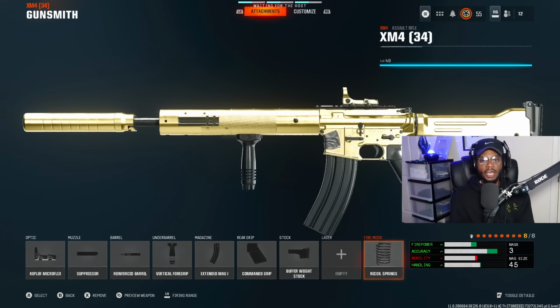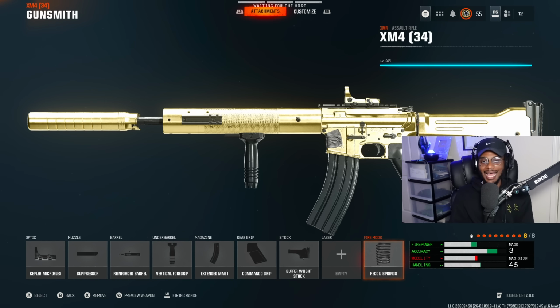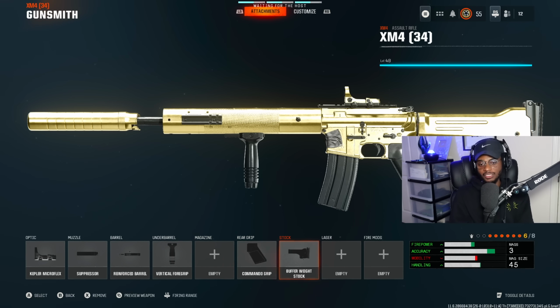Now, let's say you do not want to run 8 attachments, which honestly, I do recommend on the XM4. You are going to remove the recoil springs. You're also going to remove extended mag 1. Now, normally we take the stock off, but the stock is just so advantageous on this AR.